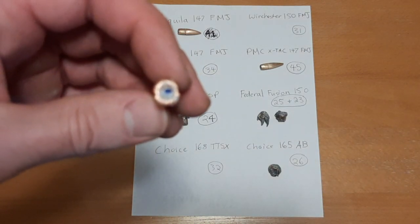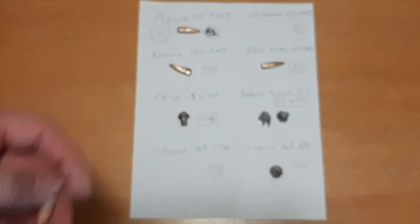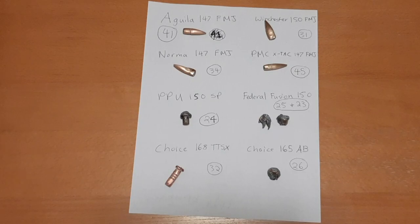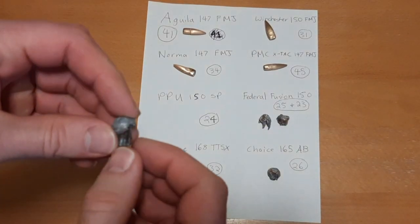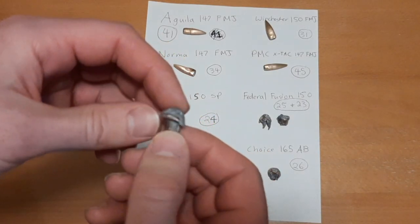So I'm going to take some measurements, though, and we'll see how much expansion we got. But look at that beautiful bullet here. Pretty impressive. I'm always impressed by the TTSX and the LRX bullets. I think they're great hunting bullets. Then we have the PPU, which performed pretty well. It made this nice mushroom. I was actually really impressed by the PPU soft point.